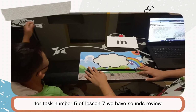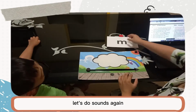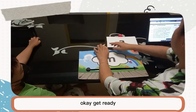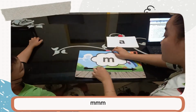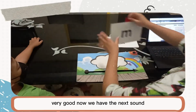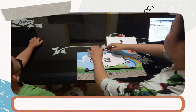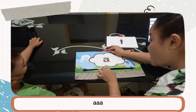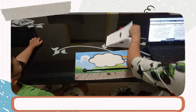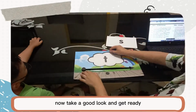For task number 5 of lesson 7, we have sounds review. Let's do sounds again and see if you remember all of them. Okay, get ready. Very good. Now, we have the next sound, this one. Okay, get ready. Very good. Next, this sound. Take a good look and get ready.